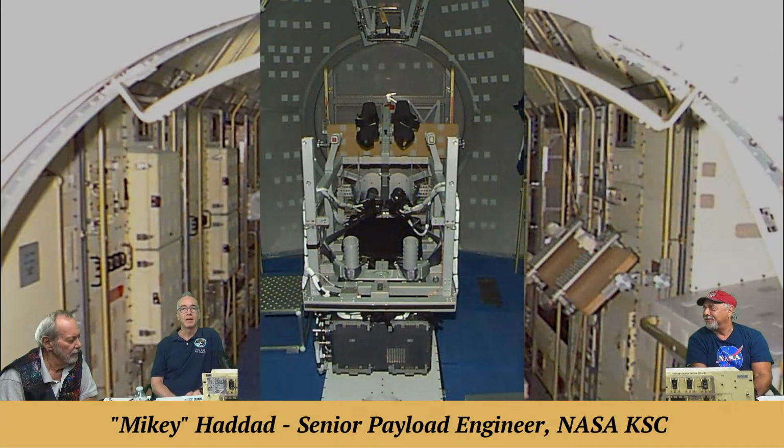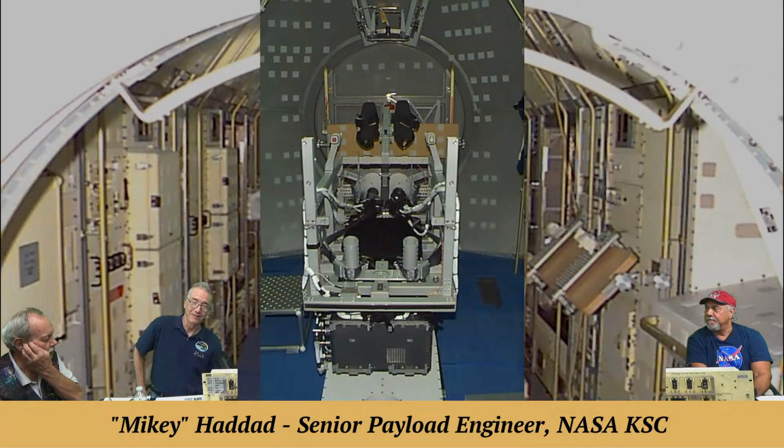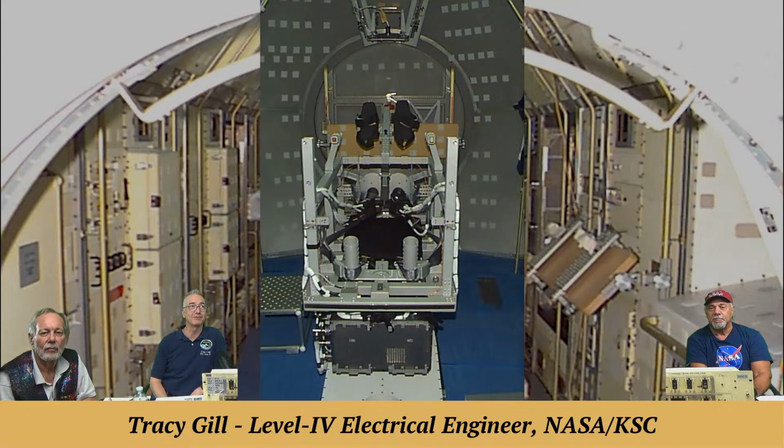Now this is a rotating chair, and I think this one is another great acronym. I think it is VVIS, Visual and Vestibular Investigation System, but it's a rotating chair, and a crew member would sit in it, and there was a horrible camera view of a camera mounted right in front of their eyes.